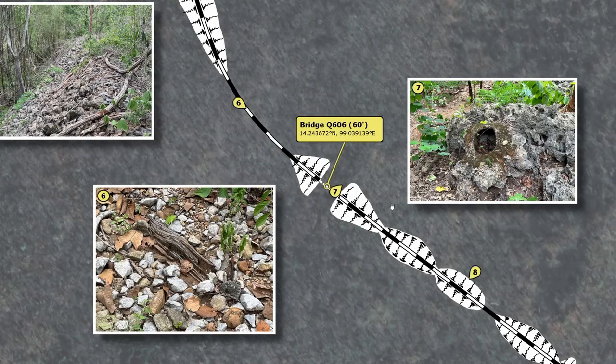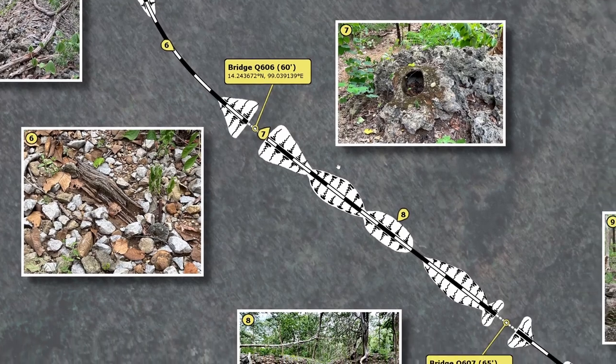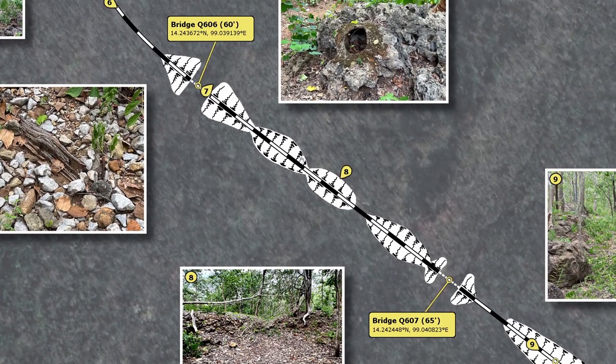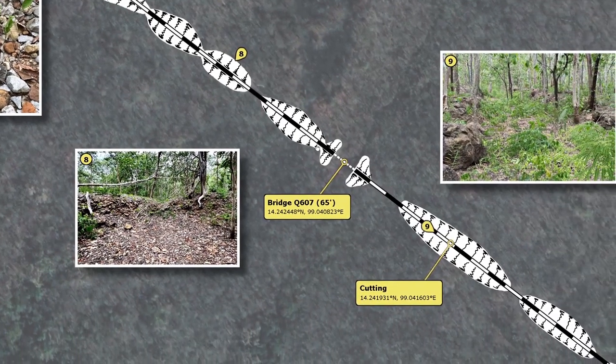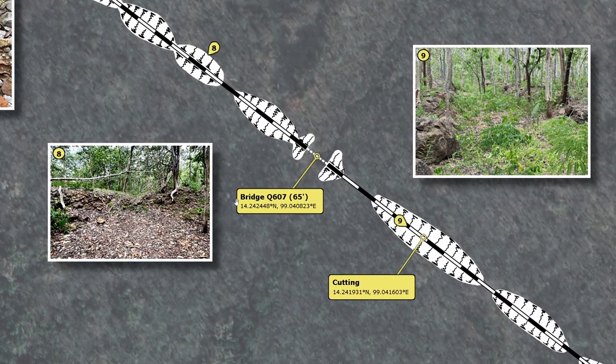Back to the railway again, we move on southwards and come to a shallow cutting around 1 meter deep, followed by a low embankment. The center of this embankment has a dip in the surface, suggesting either subsidence or more likely a collapsed culvert under the line. Photo 8 shows this point in the embankment. After another short cutting, we arrive at Bridge Q607, a 65-foot viaduct over a stream and gorge.